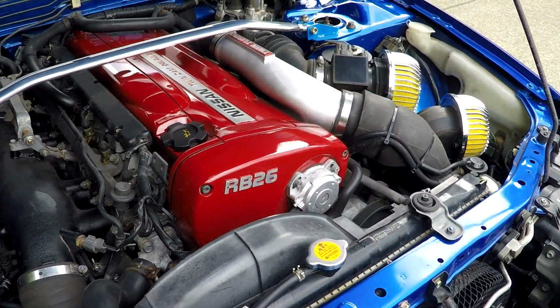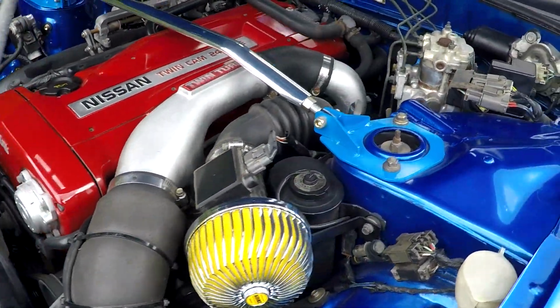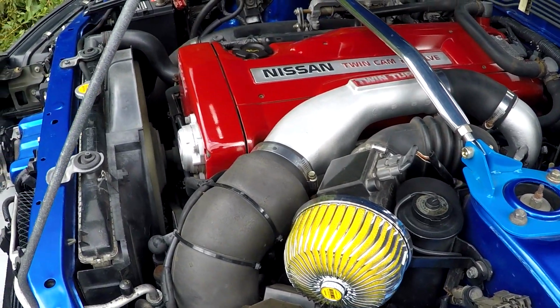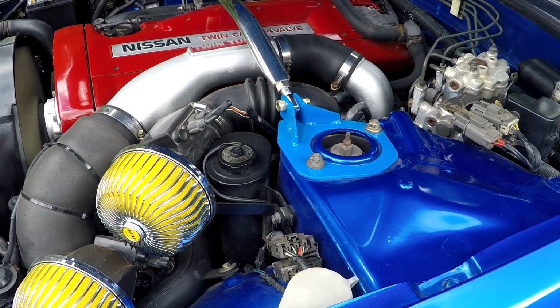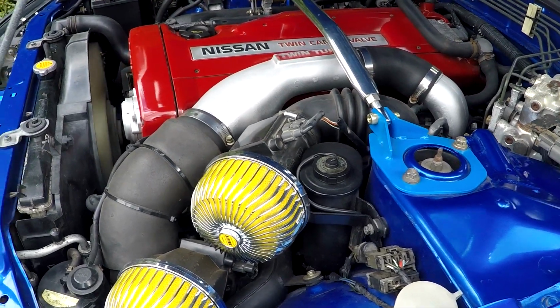Sounds good. Go ahead and rev it up just a little bit. It's just amazing when it sits here like this. It just sounds so tame, but out on the road, it's impressive. So we'll go ahead and show you some more stuff.